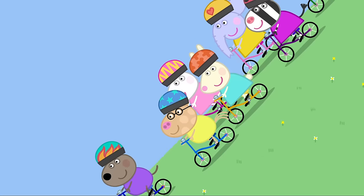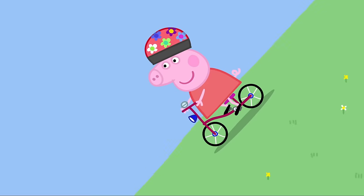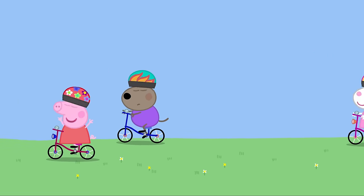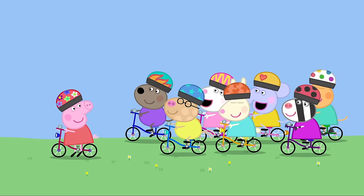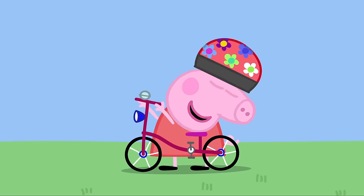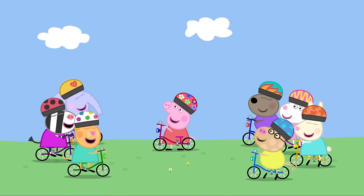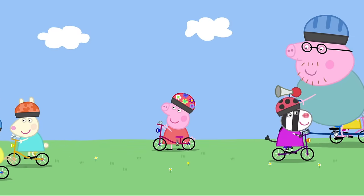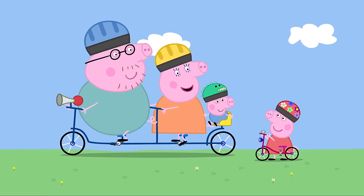Danny Dog is in the lead. Wait for me. Whee! I win! Well done, Peppa! Yes. I'm very good at cycling downhill. It is home time for Peppa's friends. Bye-bye, Peppa. Bye. Home time for us too, Peppa.